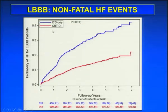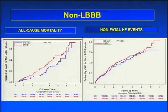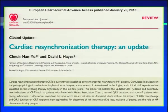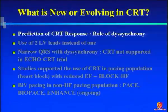And here it shows that those patients with left bundle branch block with heart failure events, either fatal or non-fatal heart failure events, will be reduced in the LBBB pattern. So therefore, it is also consistent with the current guideline. And much of this information is already documented in our recent update in the European Heart Journal, and Dr. David Haynes is a very important co-author of the input.